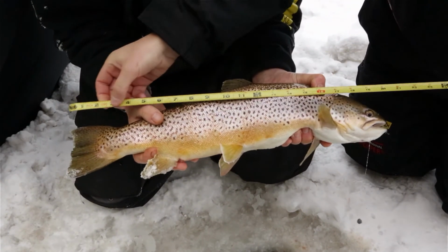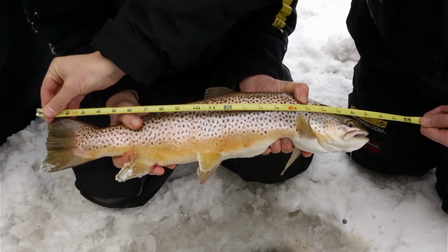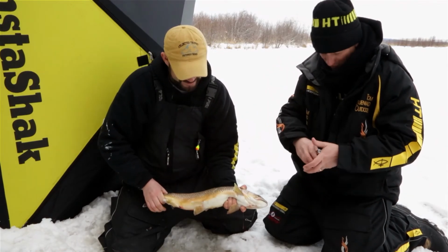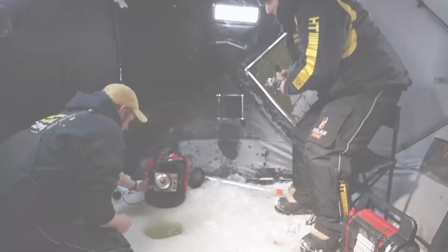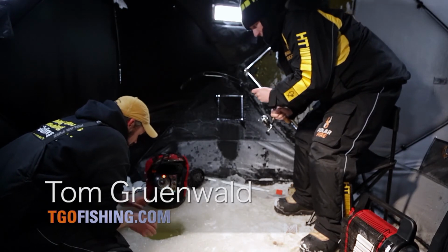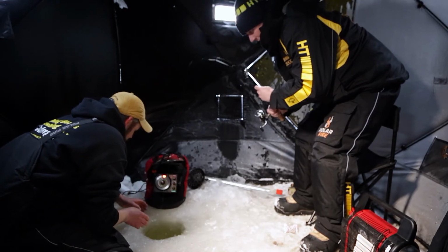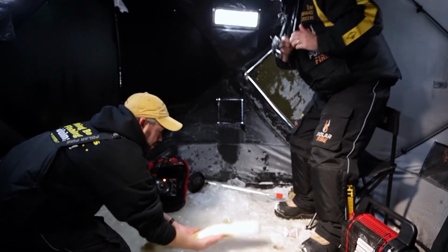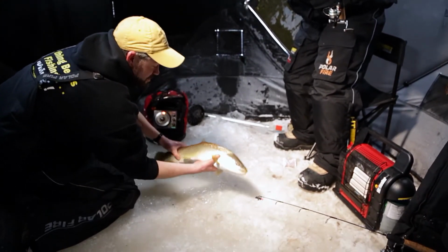All right, let's check and see what this one actually measures, Aaron, should we? That's a nice chunky fish right there. Beautiful. We're on 22 inches with that fish. That's a beautiful fish. Just gonna be really, really careful with the drag. Boy, trying to get his head turned's not easy, Aaron. Not easy in this shallow water. There he is. Oh, it's a brown. Look at the size of that brown.